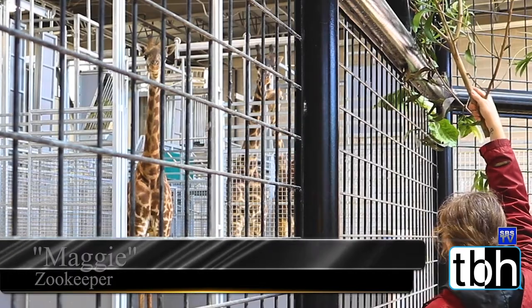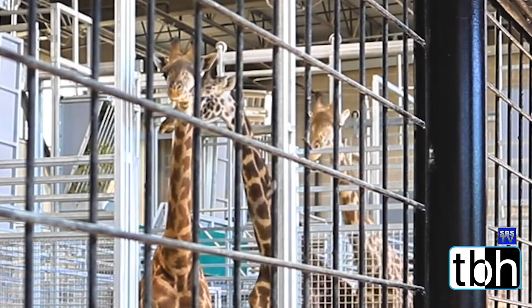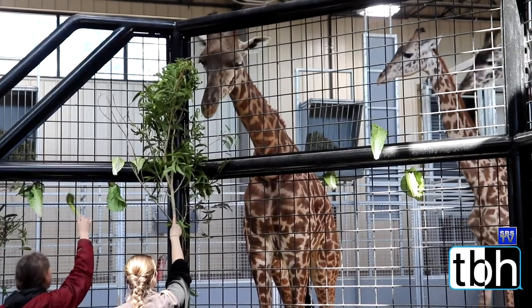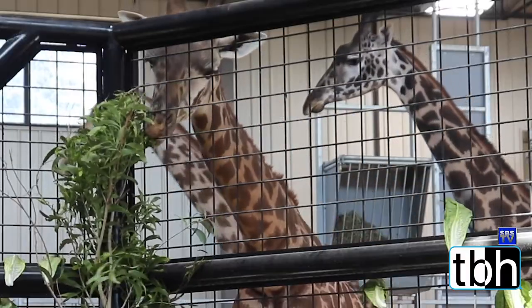Our shyer of the four is Seymour. He kind of hangs back, but today he's been pretty brave coming out. But in general, he's been a little more shy than the others with regard to training. And then Max can kind of be a bit of a butt sometimes, like a teenager. And then, yeah, Kellen's pretty brave. And, yeah, they all have their unique personalities.